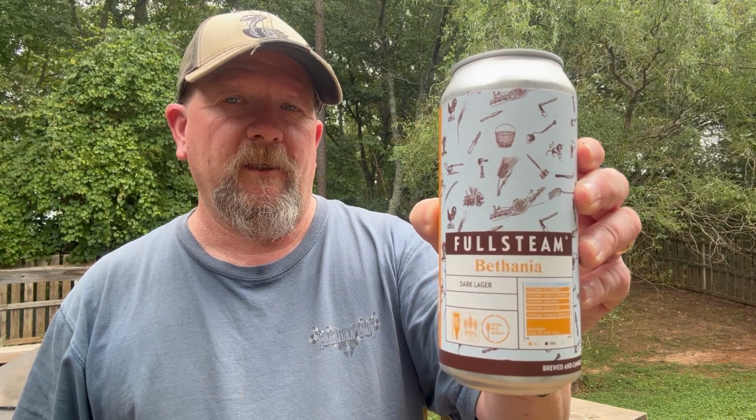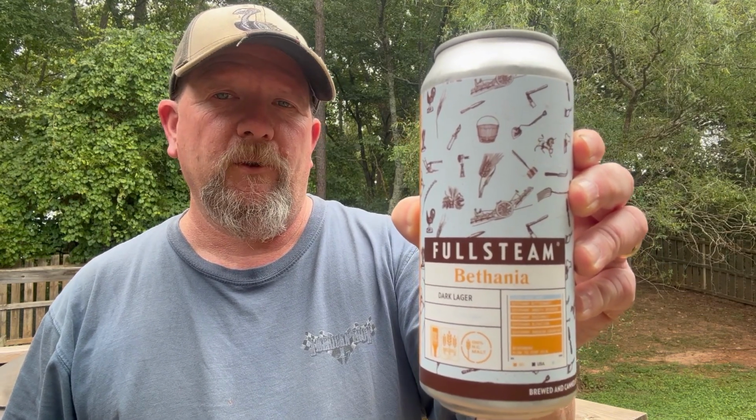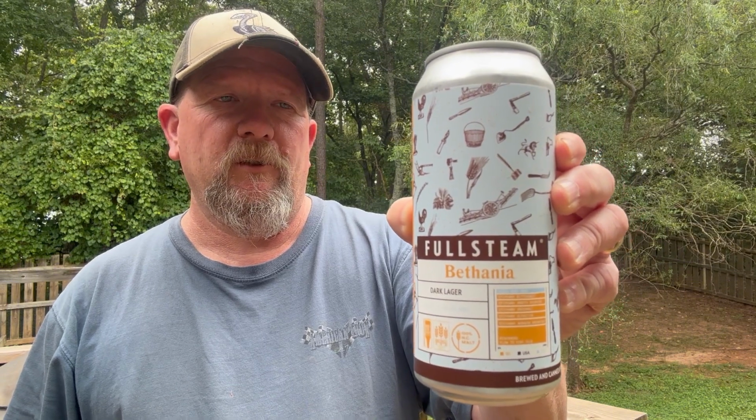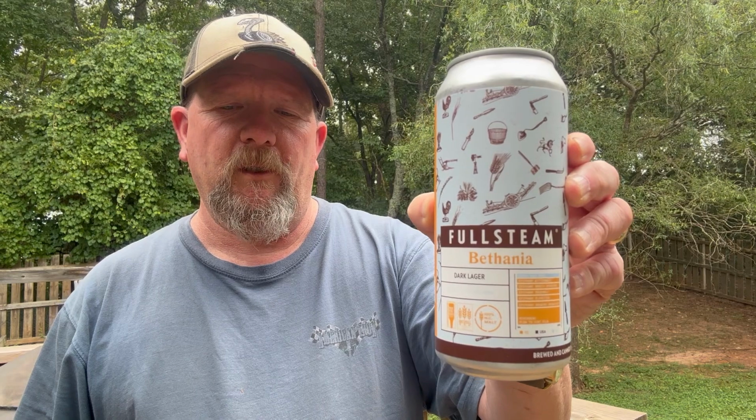And I got this beer right from the head brewer at Fullsteam. His name is John Simpson, I think. And I ran into him and into Sean Lilly Wilson, the owner of Fullsteam, at the Southern Lager Invitational in Asheville. So, you know, let's crack this open, pour it out, and see what we're working with.